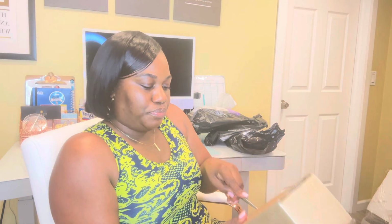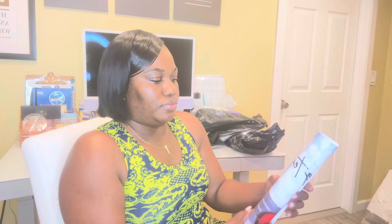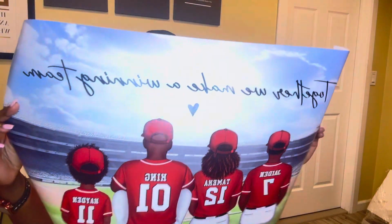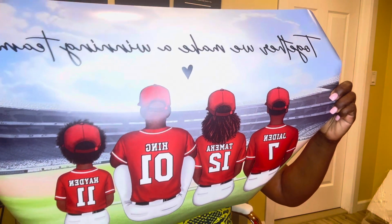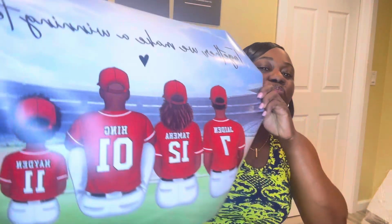This is the poster. I have to get a frame for it. It says, together we make a winning team. And we have Jada and myself, Nick, and Hayden. I thought this was really cute, so I'm gonna purchase a frame to put it in. Put it upstairs.